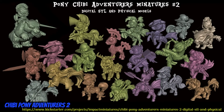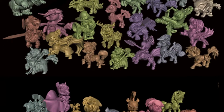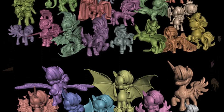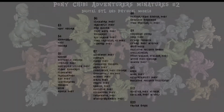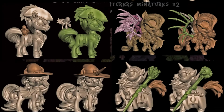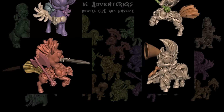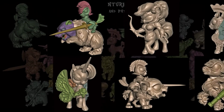Chibi Pony Adventurers 2, Miniature Pony Adventurers and Monsters in printed and printable format by Impact Miniatures of the United States. Their 43rd Kickstarter campaign. Here we find 3 sets of chibi ponies. There is a set of adventurers with various different fantasy RPG classes like Fighter, Ranger, Spellslinger, and others. There is a Monsters, Villains, and NPCs pack with various different undead, pirate, ninja, and time-traveling ponies.